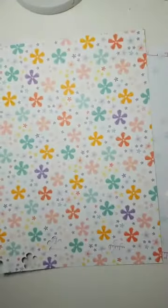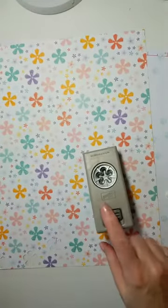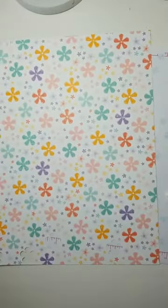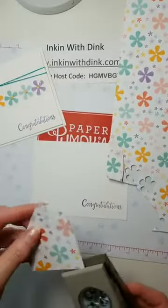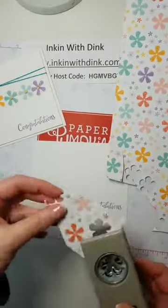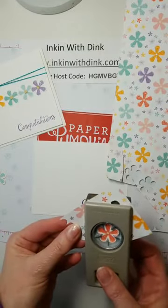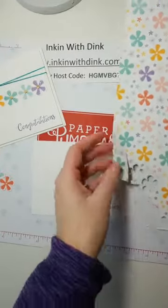Now I am going to take a piece of our Designer Series paper. Like I said, it coordinates with the little flower punch that is in the celebration brochure. And all I am going to do now is I'm just going to punch out one flower of every color that's in here, okay? And I believe that is 6 of them. So there is 1, 2, let's see what else we can do here.